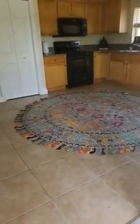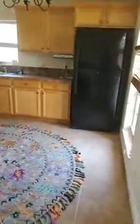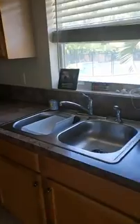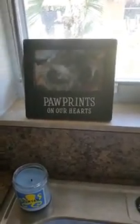Okay. Now this is the guest house. It's maybe a little bit under 1,000 square feet. This is the kitchen. Ooh, it's hot. This is the kitchen here. Put the rug down, just adding some little touches. Our little Maggie is here with us. Hi, Maggie.